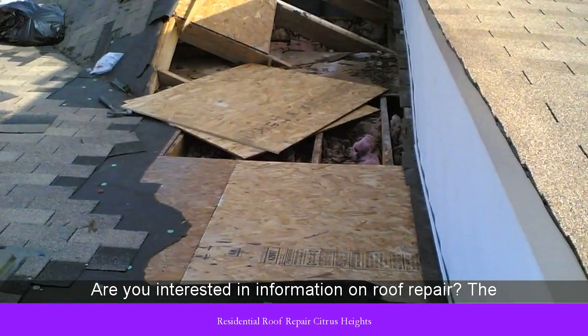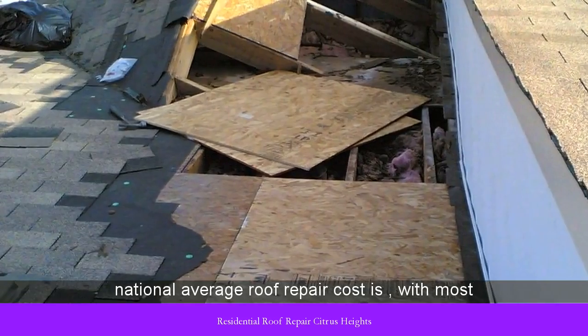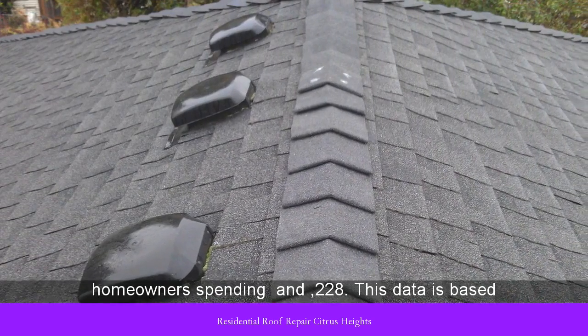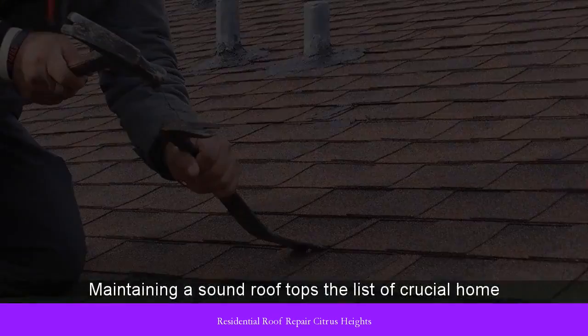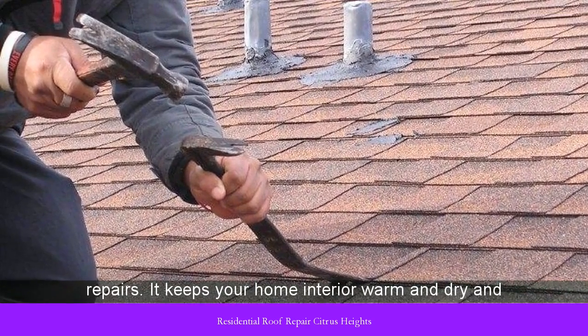Are you interested in information on roof repair? The national average roof repair cost is $770, with most homeowners spending between $336 and $1,228. This data is based on actual project costs as reported by HomeAdvisor members.